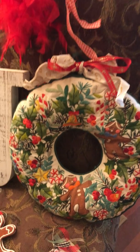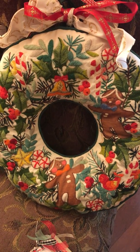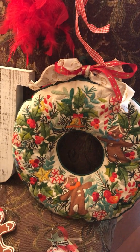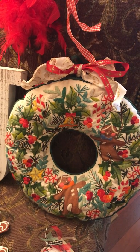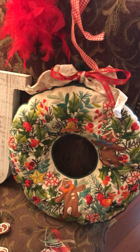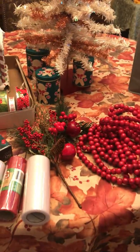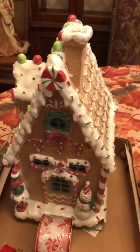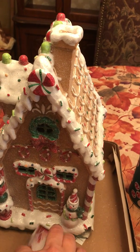So this inspired the entire thing. My grandfather needleworked that for me and gave it as a gift, and it is a treasure. So because of that wreath, I have been eyeballing this for a couple years at Hobby Lobby.